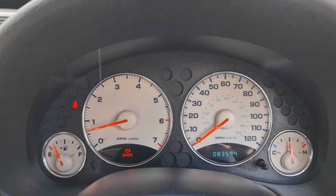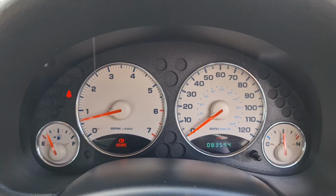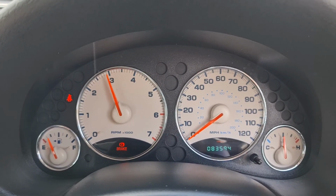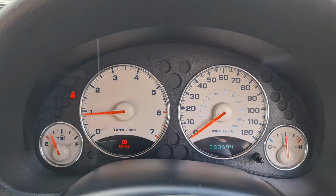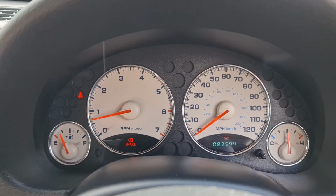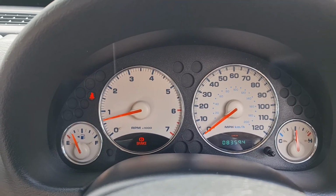So as you can see, there's no warning lights on the dashboard, and I'll just crack that window open a little bit like I said I would, and I'll just give it a little rev so you can hear that beautiful V6 sound. Absolutely lovely sound to it. Yet when it's on idle like this, you can barely hear it. It's such a smooth engine.